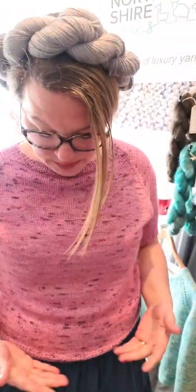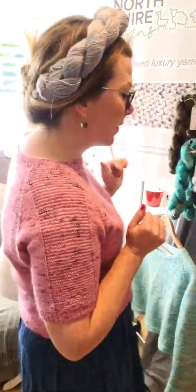And I just altered it to be cropped and have short sleeves. And I made this with my baby alpaca four ply. It's baby alpaca, cashmere and silk 4-ply. And I used about 2.5 skeins. And the colourway that I'm wearing is also on the website called Uma, U-M-A. Yep. I hope that helps.